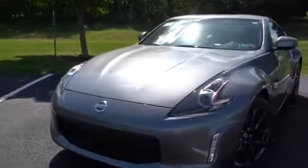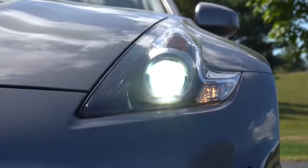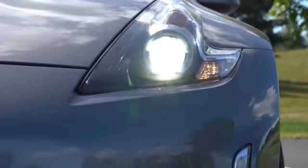HID xenon headlights will come standard on every single trim level. I'm going to give you guys a little bit of B-roll because I have the car off right now, but that is what they look like. Plenty of light up there.